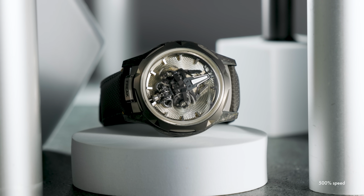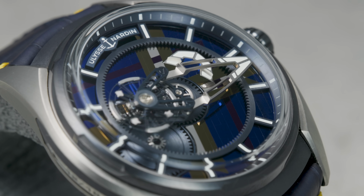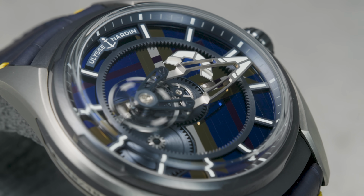When there was no MBNF, no Uhrwerk, no HYT. This is actually the very first, let's call it, Nouvelle Horlogerie watch. It is a watch with no hands, no crown, and no dial. And you can still tell the time. How can you tell the time? Because the movement acts as the hands.